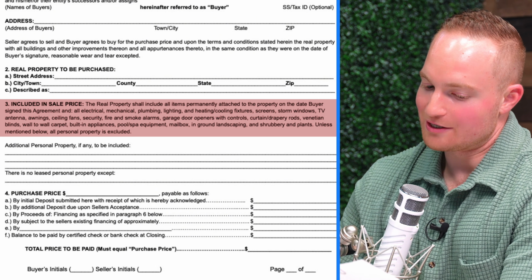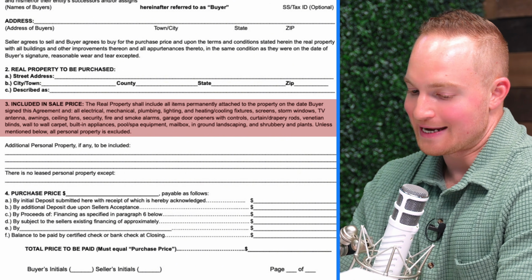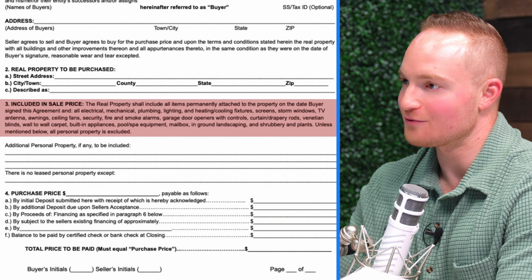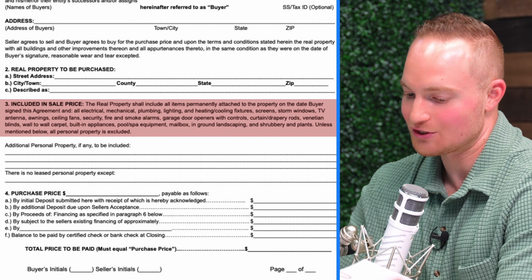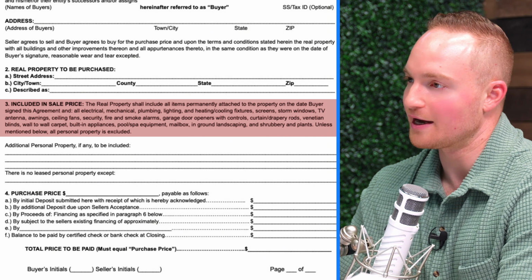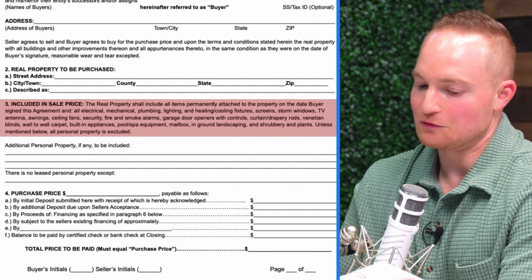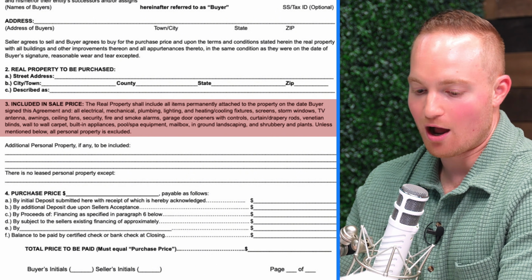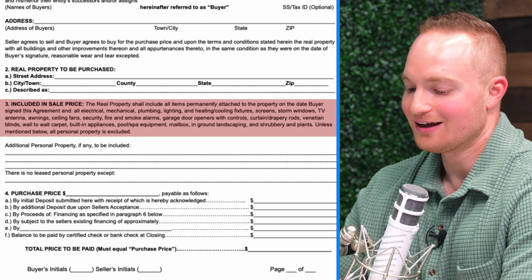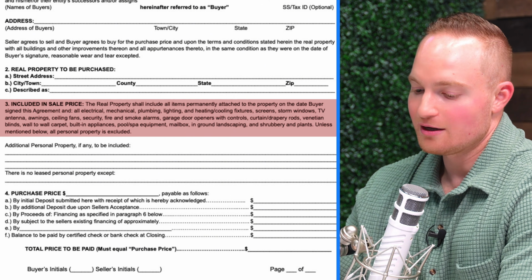Yeah. So number 3 is included in sales price. This is essentially stating that everything on this piece of land that's permanently attached to the land, including the structure itself, the house that you're looking to wholesale and purchase, as well as everything that's considered permanently affixed to the property, like the flooring, the walls, the roof, the air conditioning, the furnace, the landscaping, mailbox, the pool and spa equipment, all the carpet, etc. So it's basically all real property is included in the purchase price.